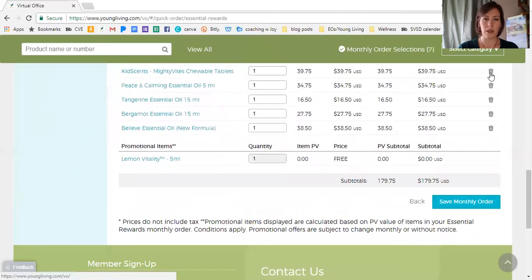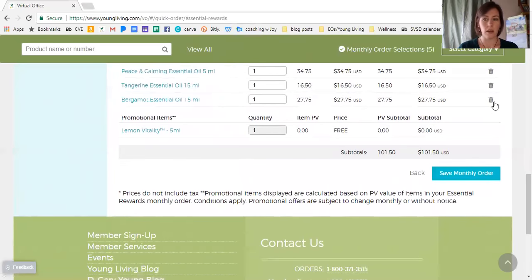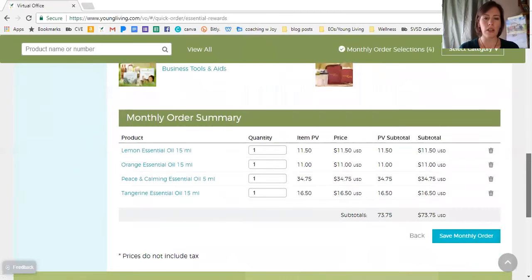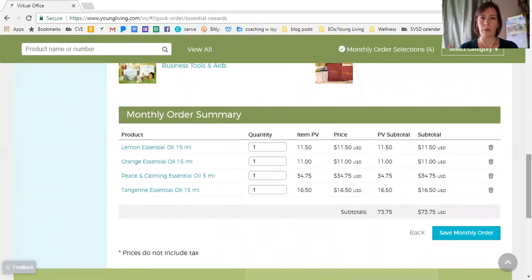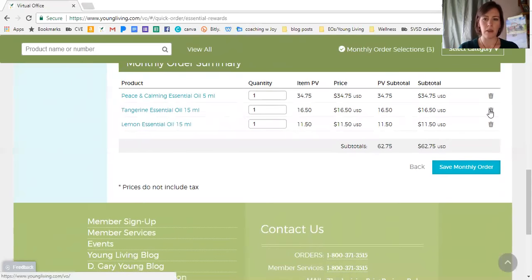Now it's only going to let me delete down to 100 PV because of my PV assistant, which is one way that it keeps it on track for you. If I had my PV assistant set to 300, what I would want to do is add my new items and then go ahead and remove the ones from the last month. Oh, look at that. Actually, it changed. So it's letting me remove, it'll only let me remove down to 50. So I'm going to leave those in there for now.